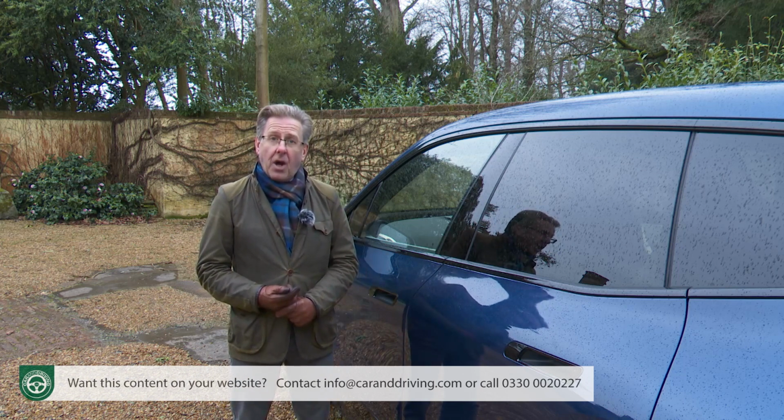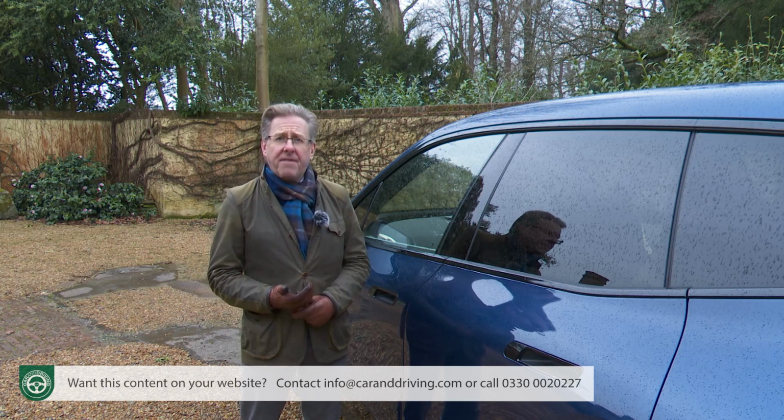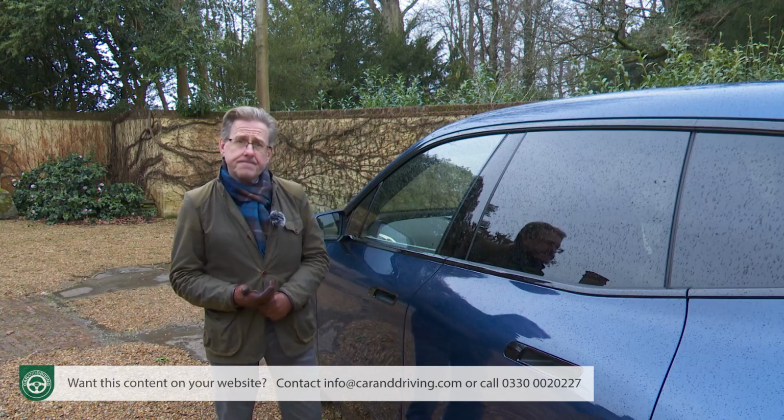This setup's been designed to automatically activate after low-speed collisions below the usual threshold for airbag deployment, immediately after the impact, flashing up an iDrive screen message offering to contact BMW's Accident Assistance Service directly.